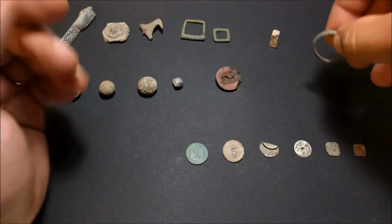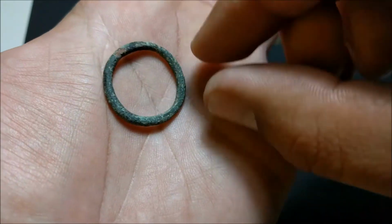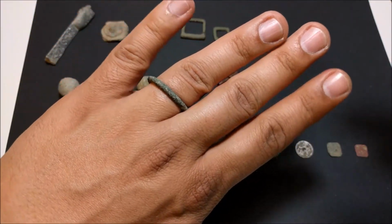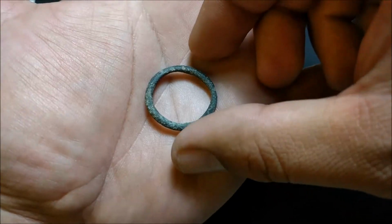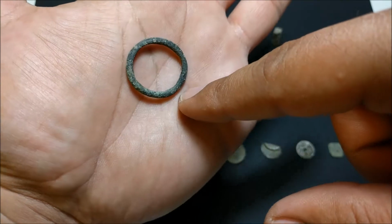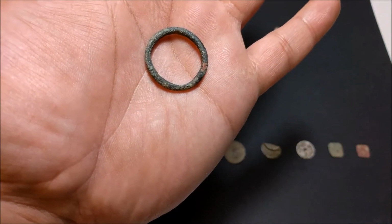And what's quite neat is this ring, and it has to be a ring because it's not a washer, it's too thick to be a washer, and it's shaped like a normal ring and it fits me. I've got quite large hands, so the person that wore this must have had the same size of hands. It's a very primitive ring, and you can prove me otherwise, but I think it's a very primitive old ring, maybe medieval, I don't know. If you know, let me know in the comments. I would be happy to read your thoughts on this piece, but I would say this is a primitive finger ring.